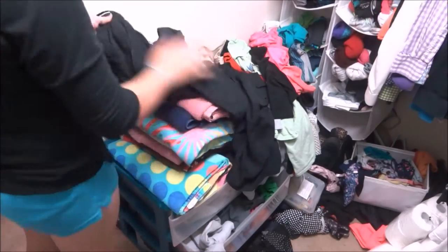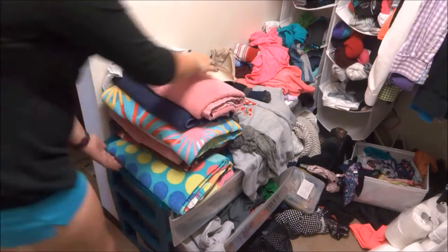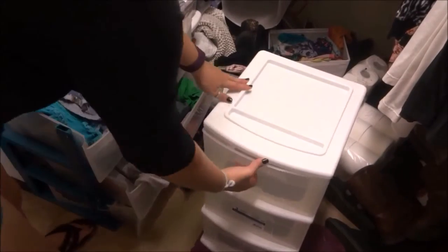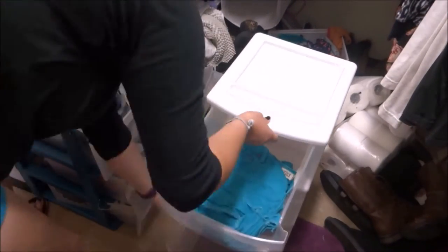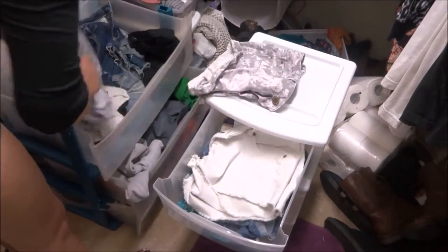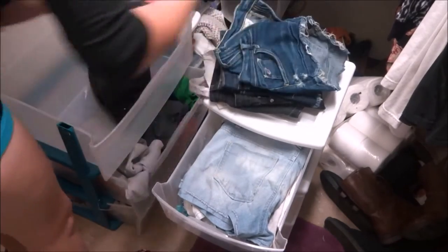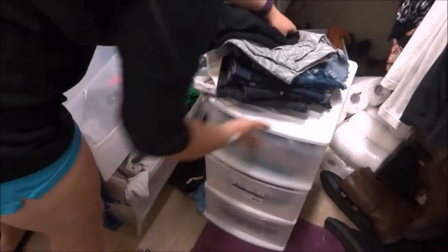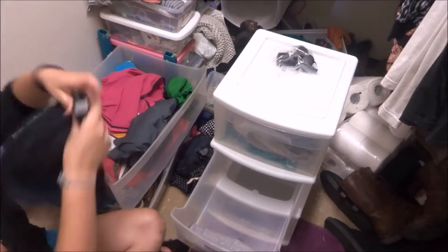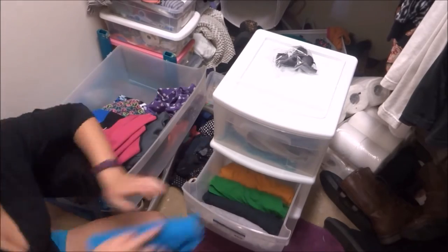So we don't have a linen closet, so this is where we keep all of our towels, on this little drawer thing that also has some of my clothes in it, and it ends up being a catch-all for a lot of stuff. That drawer system was broken, so I picked up these two smaller ones at Walmart, and this is where I keep my shorts. I'm gonna put my workout clothes in here, and then just my comfy shorts, and then get rid of that broken little set of drawers.